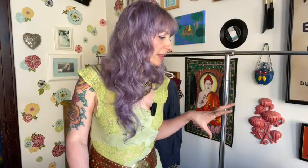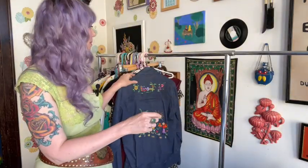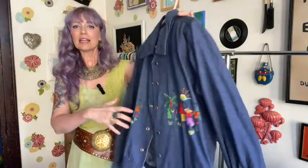Let's get into the actual sales. I got to package everything up. Starting off with buyer number one. This is a new to me buyer who purchased this jacket, which I am so stoked about. This has been in several shows.